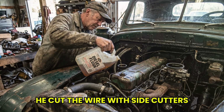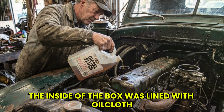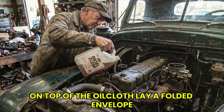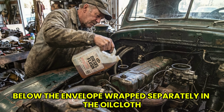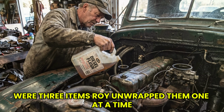He cut the wire with side cutters and opened the hasp and lifted the lid. The inside of the box was lined with oilcloth, the same type he'd seen wrapped around the wiring loom when he first bought the truck. On top of the oilcloth lay a folded envelope, sealed, with 2 words written on the front in pencil. For whoever. Below the envelope, wrapped separately in the oilcloth, were 3 items. Roy unwrapped them one at a time.